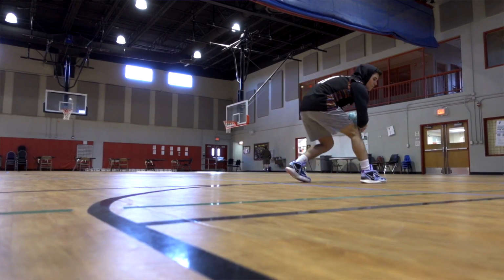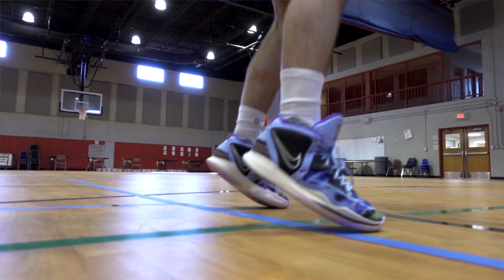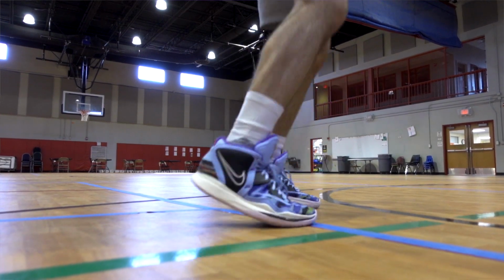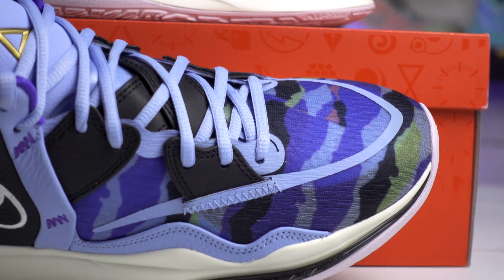But for the 8s, you're also going to get that X, or more of a wing design that runs around the outside of the laces. And that's going to be there for added lockdown. And I'm talking about the black straps on the outside that the laces kind of feed through.